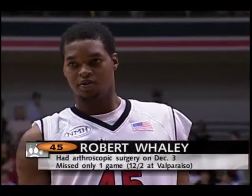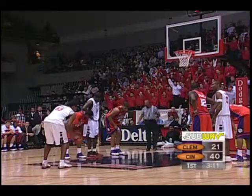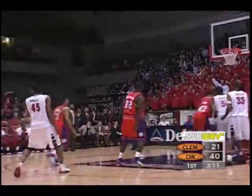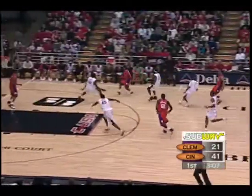In the meantime, Rob Whaley is back. What do you think about his play so far, partner? Well, it's going to take him some time. With the arthroscopic surgery, you've got to get your legs back in. As you can see, he's struggling to really get any lift. But Cincinnati, they're going to go to him. He's got skills in the paint, so you've got to keep him involved in the game.